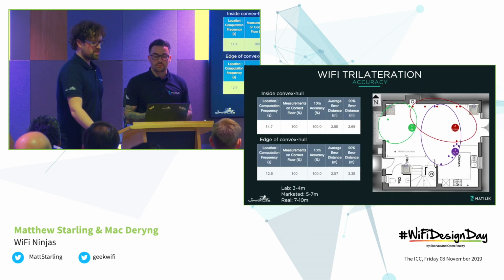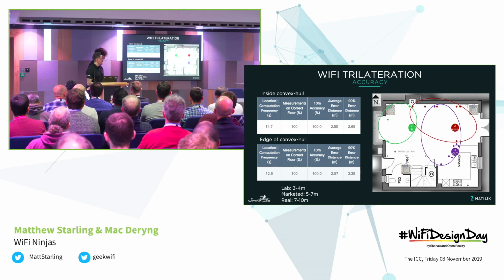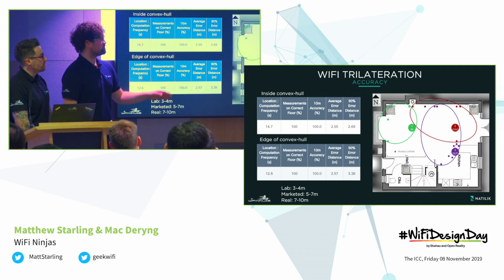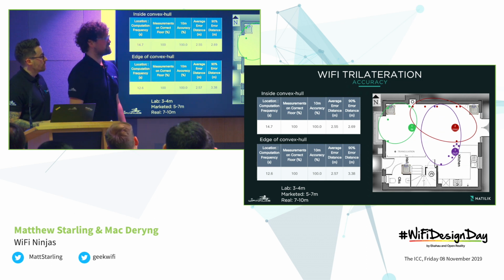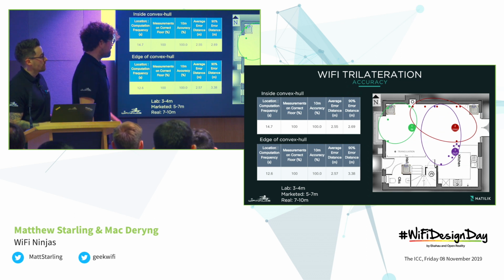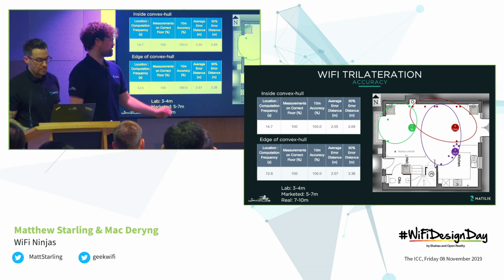Mm-hmm. And this is our test for the trilateration. So you can see that we have here 3 test locations. Test number 1 is inside the convex hull of the access points of the coverage. Then test number 2, the red one, is on the edge. Test number 3 is slightly outside. And what we have seen in this really perfect lab environment is that inside the convex hull, we had an accuracy of around 2.7 meters with 90% certainty, which is quite mind-blowing for just a simple trilateration. If you move slightly outside onto the edge of the convex hull, then it goes down to 3.4 meters.